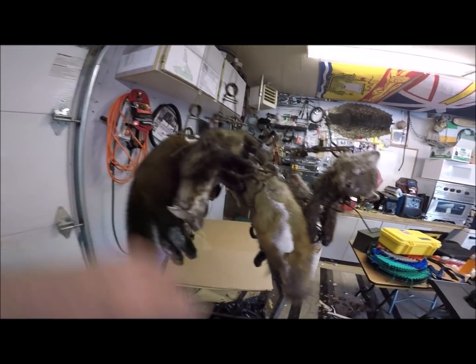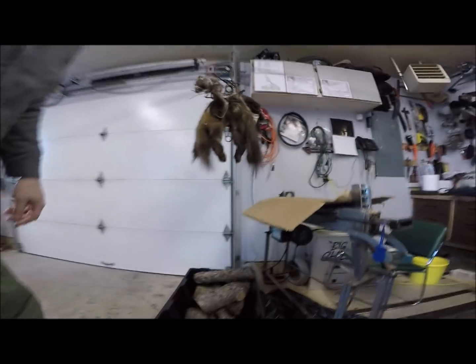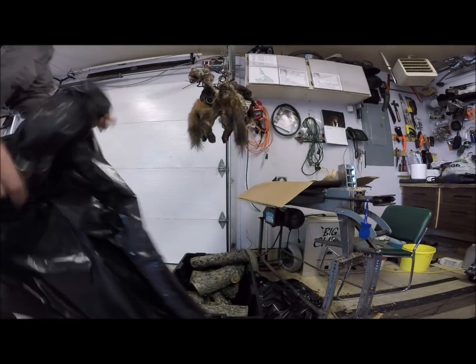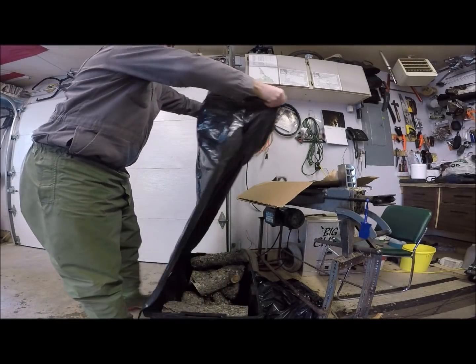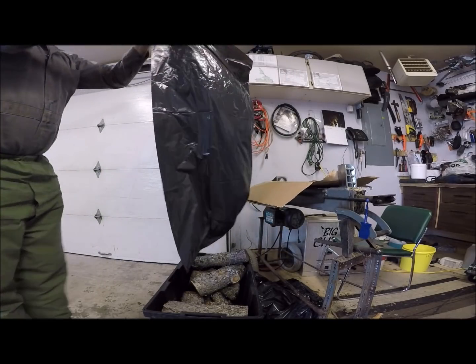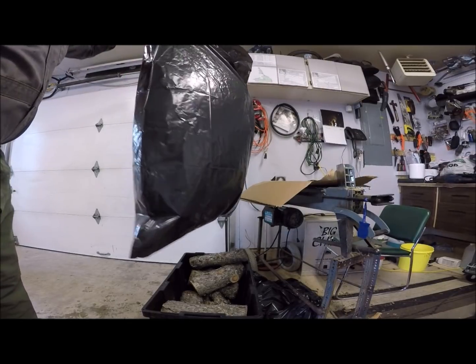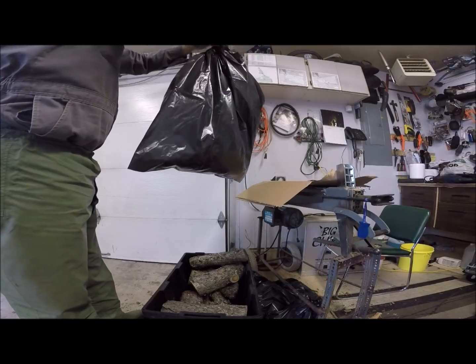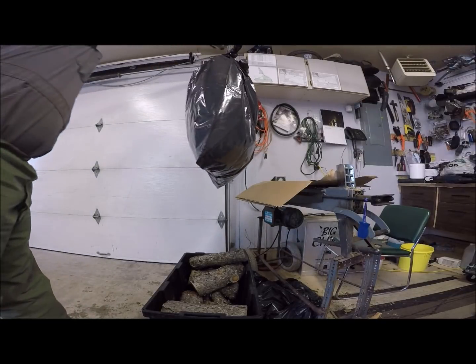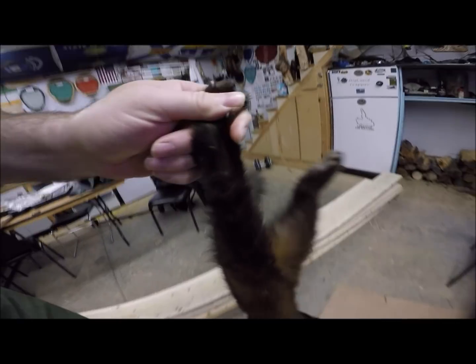Well, that's today's catch. Three good ones, and this one here was a bit eaten, so I'm still going to skin it out and I'll just hang it in the shed wall right there. That's different a bit. Well, guys, I'm going to skin these off here now. This latest catch.